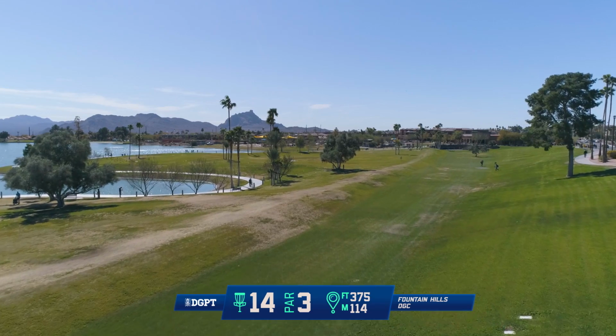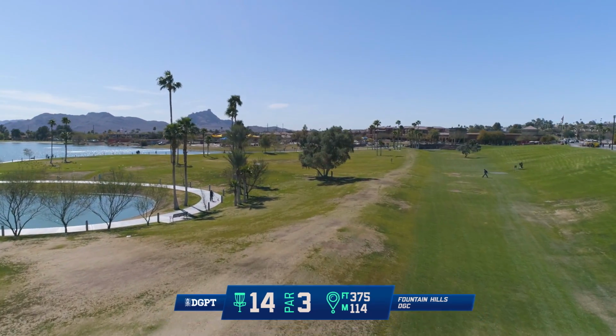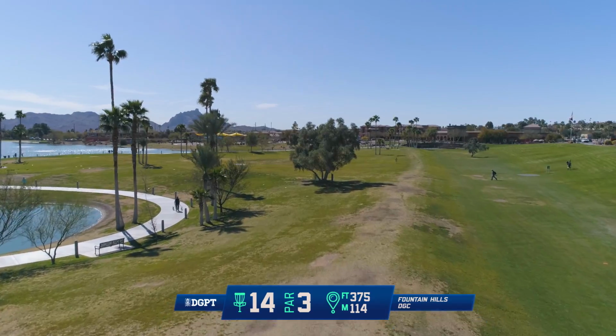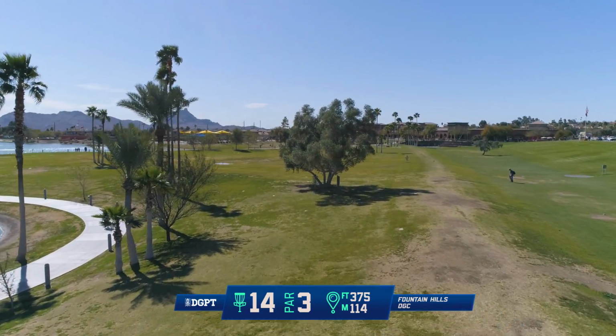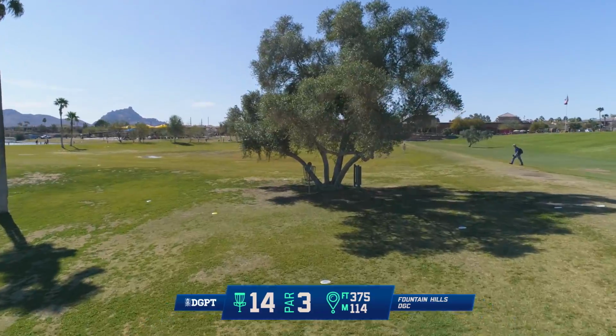Hole 14, par 3, 375 feet downhill. OB on the left. Pretty tough green because you got this electric box. You got 4 or 5 tree trunks. There are a few tricky 10-footers on this hole.